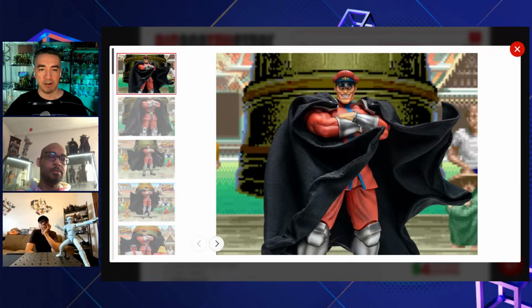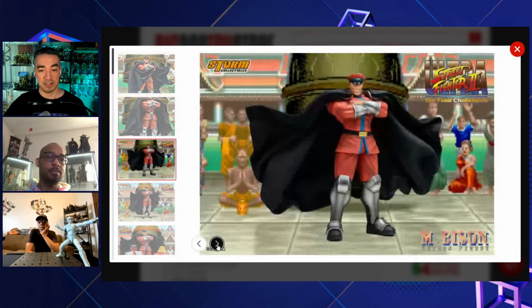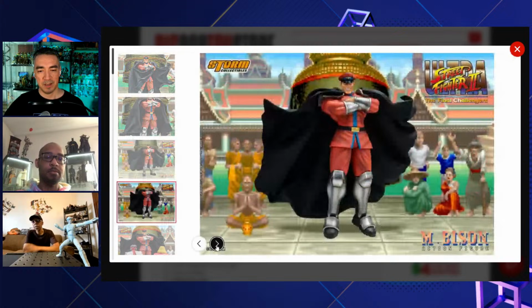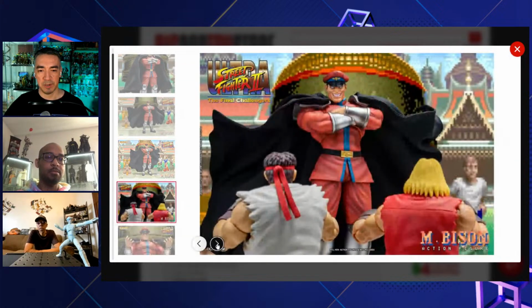Comes with 4 interchangeable head sculpts, 9 pairs of hands, that folded arm effect you see there, a fabric cape, and 2 psycho effects. And yeah, I just wanted to bring this up because, for one, this looks awesome, and the paint on this is great. Storm Collectibles has some great figures. They're pretty well articulated. They balance pretty well. I have a few of them from Mortal Kombat and Street Fighter. I have a few of their figures, and they've been really good. And some of the accessories they come with.